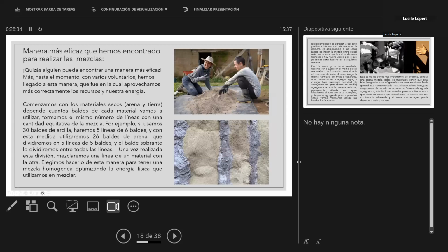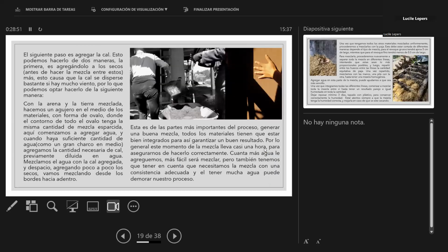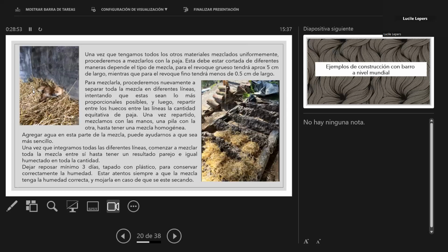Yeah, I'm explaining here, but I don't think it's the moment now to explain all the process. But yeah, those are the layers, the lines that we do. That one was a beautiful human who was here making mixes with me. More of the process, but transparent in the straw.